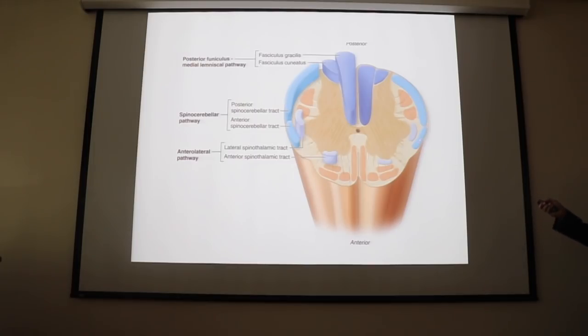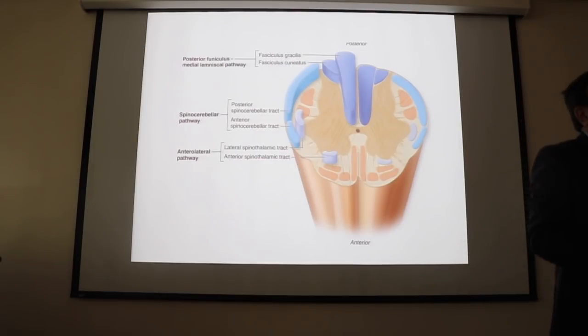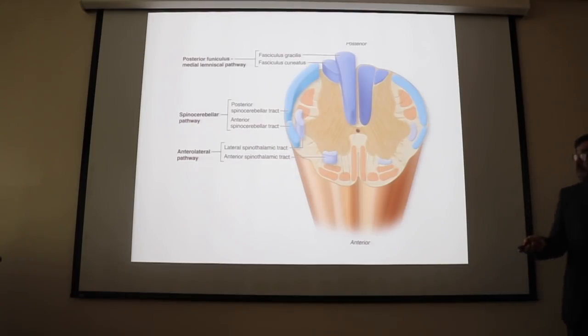Then you have anterior spinocerebellar and posterior spinocerebellar. So they are going from the spinal cord to the cerebellum. Cerebellum is responsible for unconscious proprioception. So anterior and posterior spinocerebellar are important in terms of unconscious proprioception.